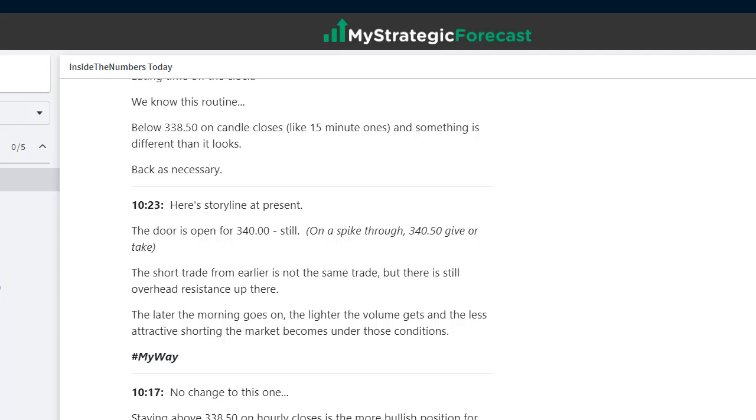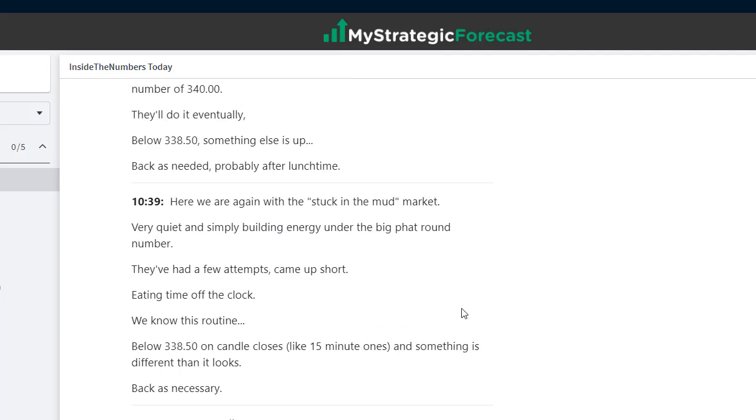There's nothing worse than sitting in a short trade in the middle of the day when there's a void of sellers in the market, and every time there's a down tick or two, they float it right back up. I'd rather avoid those conditions. Moving right along. At this point, we'll scroll up a little quicker.